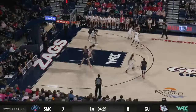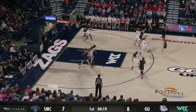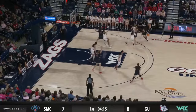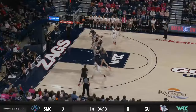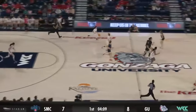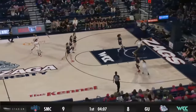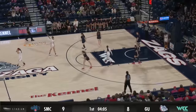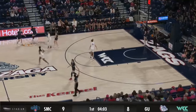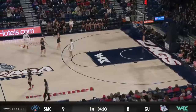Astora dribbled for a while there, unable to find anything, and the Zags are all over the place, hands up, creating havoc on defense. Astora is able to come through and find the floater there. When the Gaels are able to break the press, they are able to find the basket and get a look off, but in that press, they've been struggling to get past it.